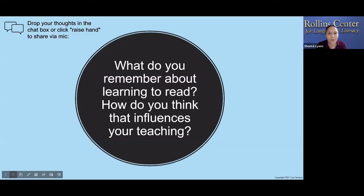So now we have a reflection question. This is an opportunity for you to really get interactive with us. You can raise your hand if you want to come off mute and have the mic, or drop a comment. What do you remember about learning to read, and how do you think that influences your teaching? Take a moment to reflect and comment in the chat. I see Cheryl has her hand raised. Yes, please share out.